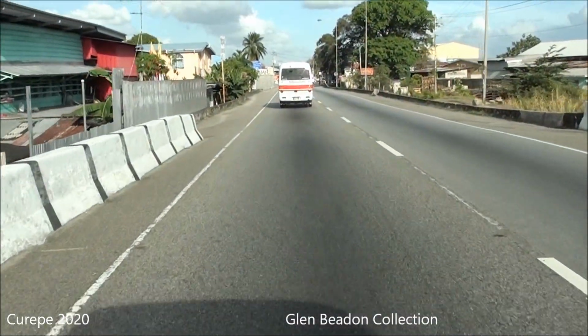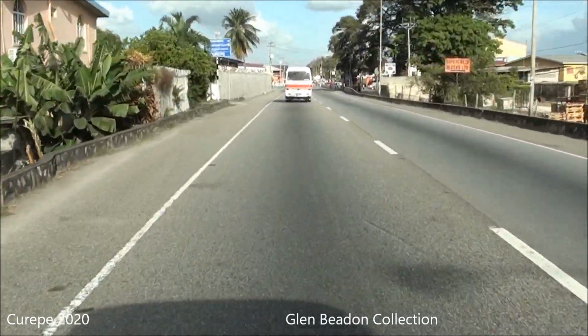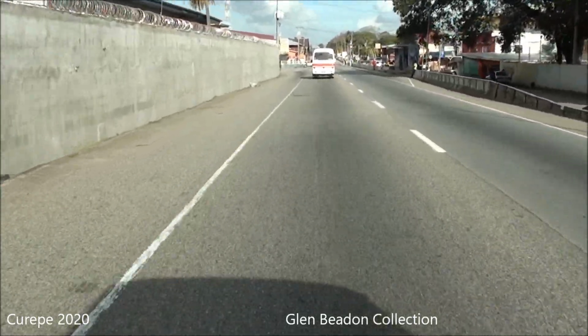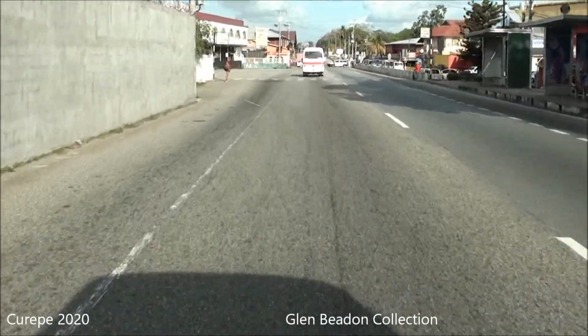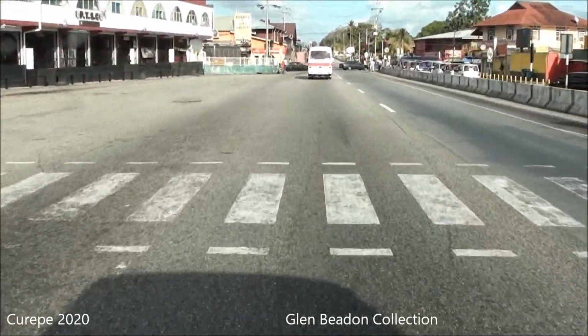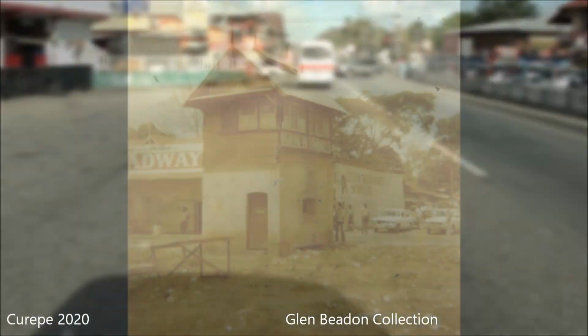That's still there. So this was the St. Joseph Bridge, and now we are approaching Curep, and the Curep signal box used to be on the left-hand side, where the Southern Main Road crosses the main line. The signal box was right at the end of this new building here. That was the signal box on the end there. And there were big gates here too. I have photographs of all this with the gates and so on.